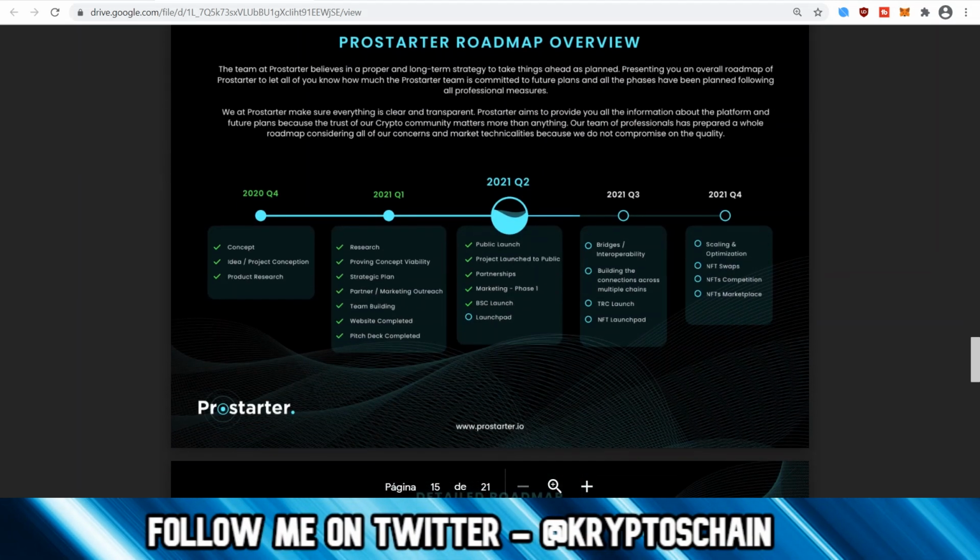Now, let's take a look at the roadmap. Here we can see that the public launch is in Q2 of 2021, with the project launch, the partnership, the marketing phase, and also the Binance Smart Chain launch, because as you know, it's going to be on Ethereum first, and the Launchpad, of course.